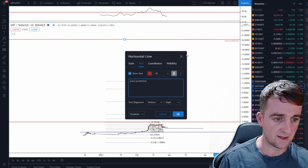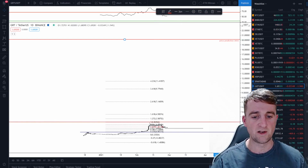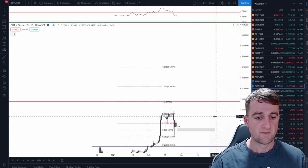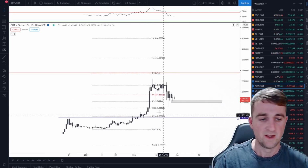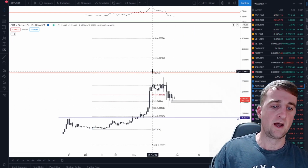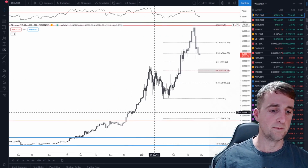I do think that we can get there at some point. We just need to maintain some bullish momentum. The market in general has started to drop and turn around, but that is nothing to be concerned about. As we do push up, we will always get retracements. If you just look at BTC, for example, we move up in waves.